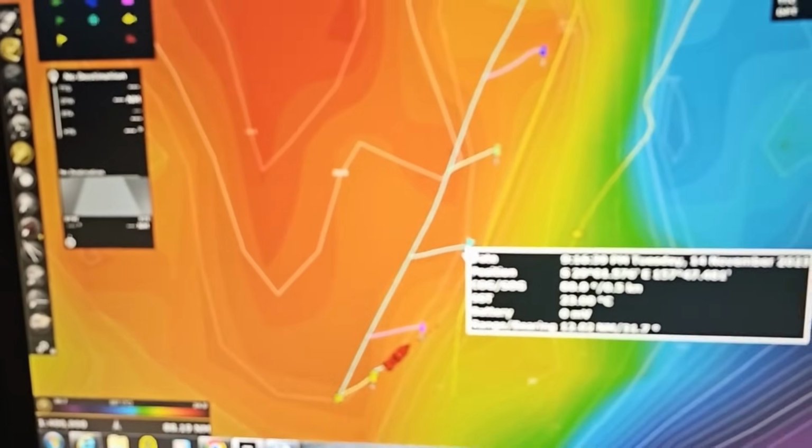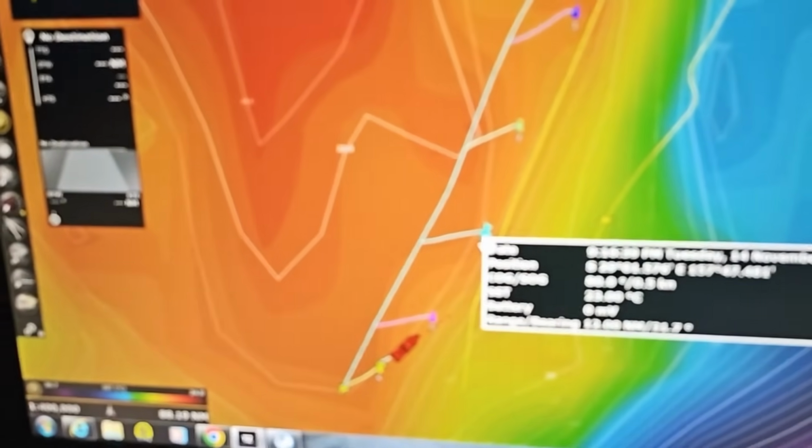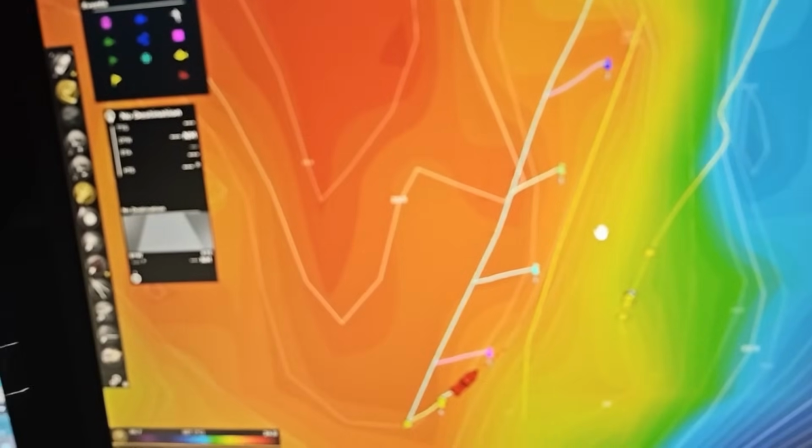The sea surface temp below it is 23 degrees. It'll give you its course over ground. It's drifting at 80 degrees true, and it's drifting at 0.5 of a knot. So you get all those details there.